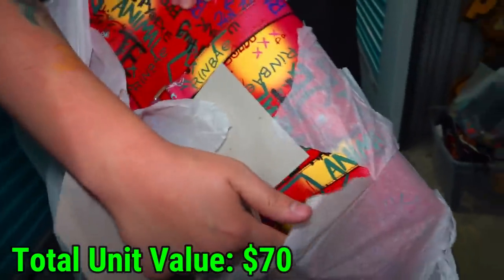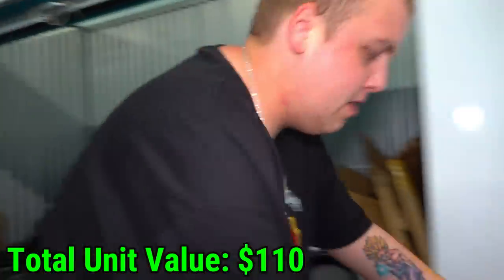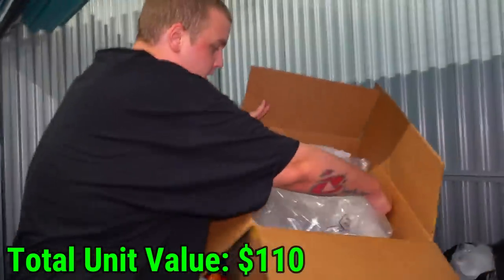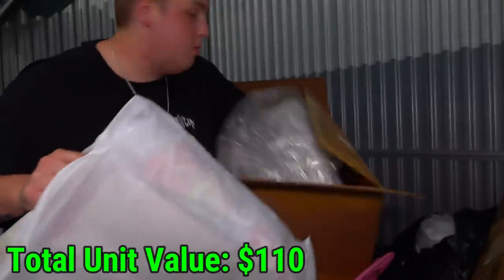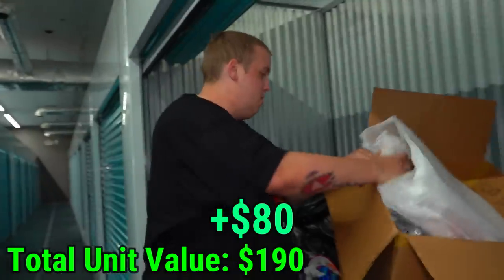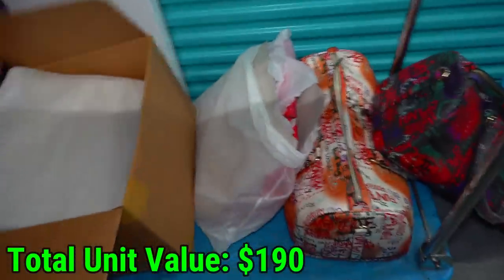Huh. Brand new. Well, I guess our intuition was right on this unit because I figured there'd be a lot of new. What about, is that another one in there? That is another one in there and another one in there. So three brand new bags sitting in this box right here. Again, we don't know the brands of them yet or what they are, but they definitely look unique.